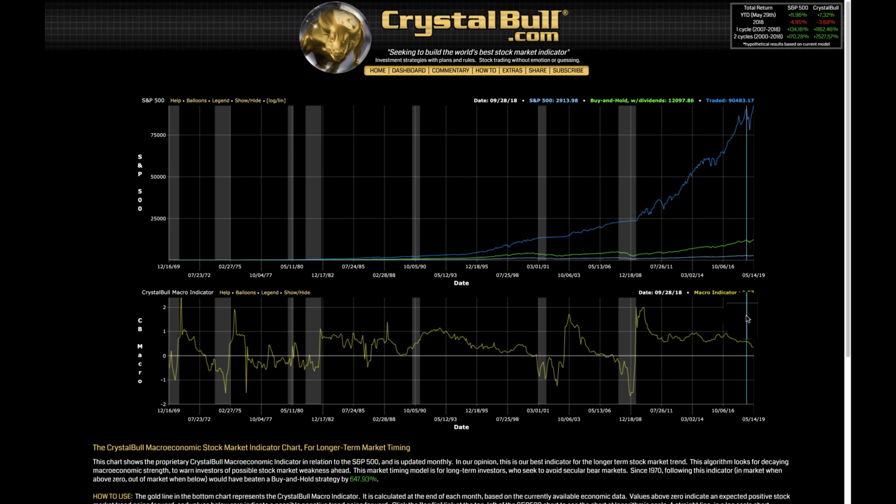Okay, let's see. This is our macro indicator. You can see it's also getting weaker, but we still have a lot of room left in this one. In our opinion, this is better than following the yield curve. It's picked up the recessions very well, and not only the recessions, but it's picked up other times to be out of the market. It picked up times back in the late 70s to be out of the market, not just picking up recessions.